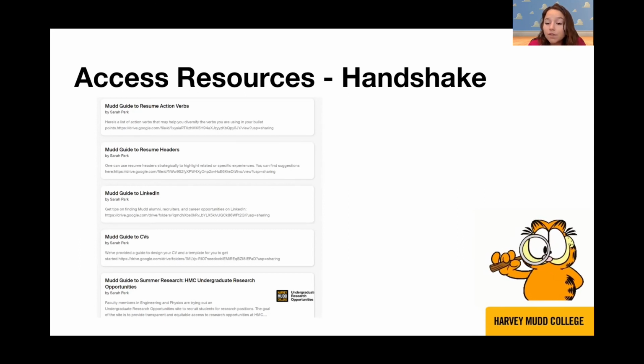But there are also different platforms that are linked here that have job sites. So there's a job site for environmental sustainability related opportunities, also biology. So I highly recommend accessing those resources and seeing if there's anything relevant to your job search.